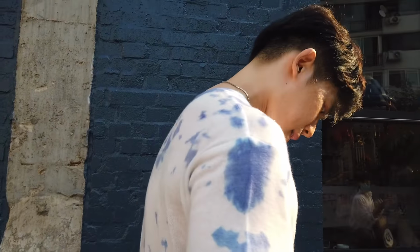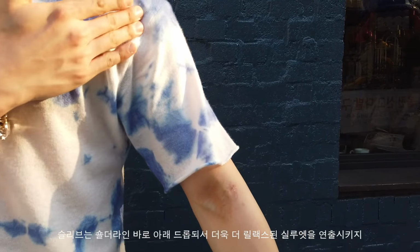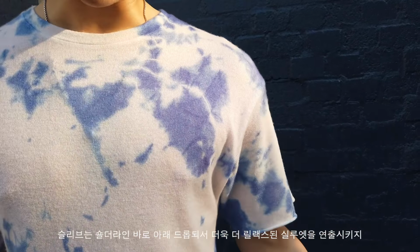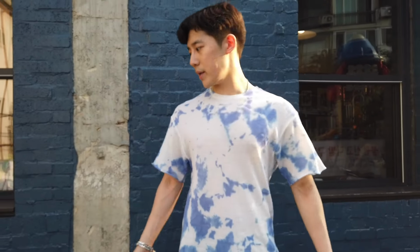Right. And the silhouette, let me talk about the silhouette. The sleeve falls right under the drop shoulder, so it features a more relaxed silhouette. Definitely. Can I see your back? Tie-dyeing.